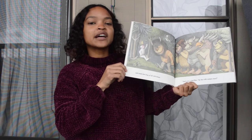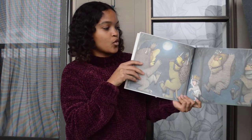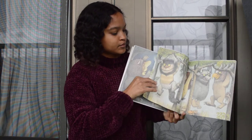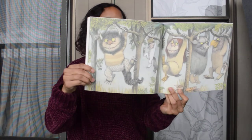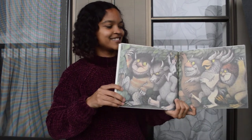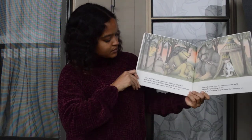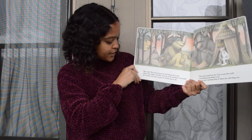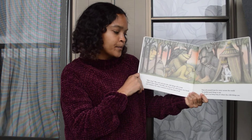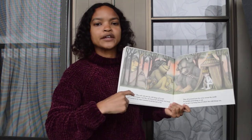"And now," cried Max, "let the wild rumpus start." "Now stop," Max said, and sent the wild things off to bed without their supper. And Max, the king of all wild things, was lonely and wanted to be where someone loved him best of all. Then all around, from far away across the world, he smelled good things to eat. So he gave up being king of where the wild things are.